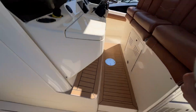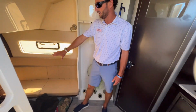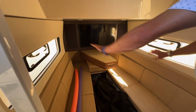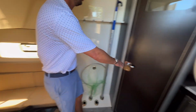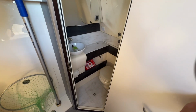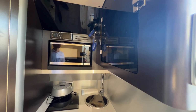Down in the cabin, come on down. We've got a lounge seat that converts to a berth, a 32-inch TV as well as speakers down below, vented port windows with blinds integrated. Over in the back, we have our separate head and shower with vacuum flush. Dinette with refrigerator, cooktop, microwave, and sink down below.